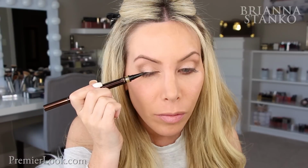Okay, so taking my Tom Ford eye defining pen, we are just gonna line the upper lashes. I'm not doing a wing today. I'm just keeping things very simple. So we're just going to line along the lash line.